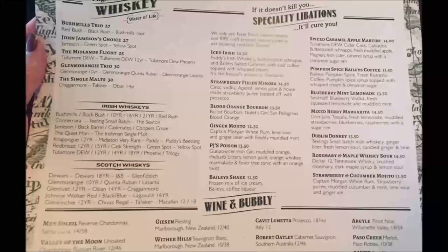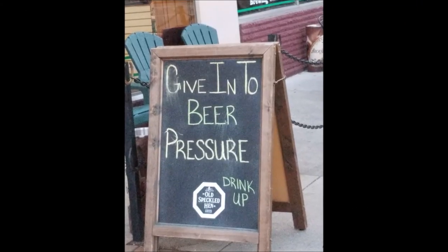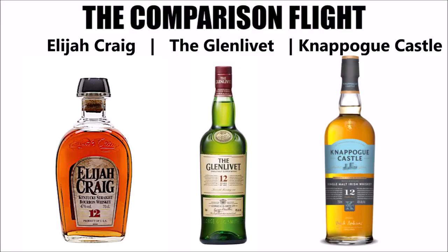While perusing the menu at Raglan Road, I saw they had a flight named The Comparison. Well, that's all I needed for an excuse. This flight had 3 12-year-old whiskies, which were the Glenlivet, the Elijah Craig, and the Knappogue Castle.